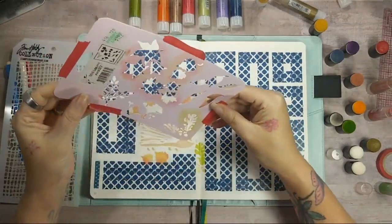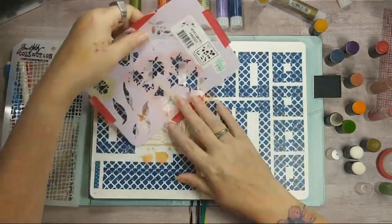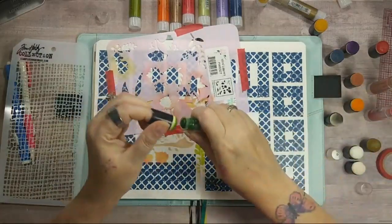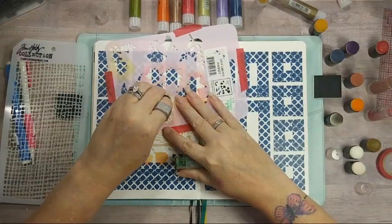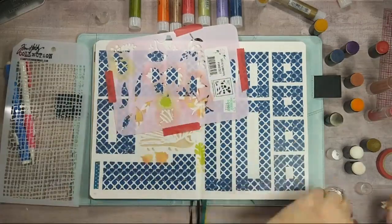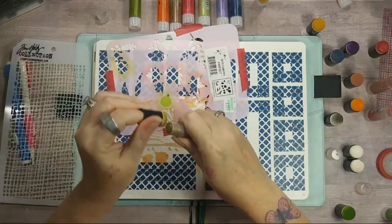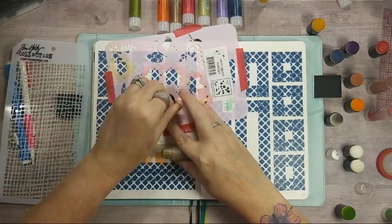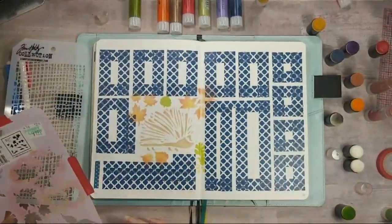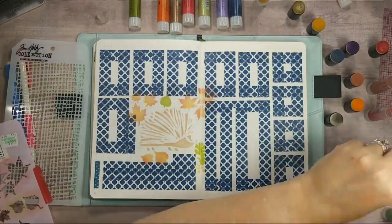Well, I don't know. What about a green one of these? To pull the green in a little bit more. All right. With some gold around the edges, maybe. To give it a little something. There we go. Alright, now what color am I doing in the background?